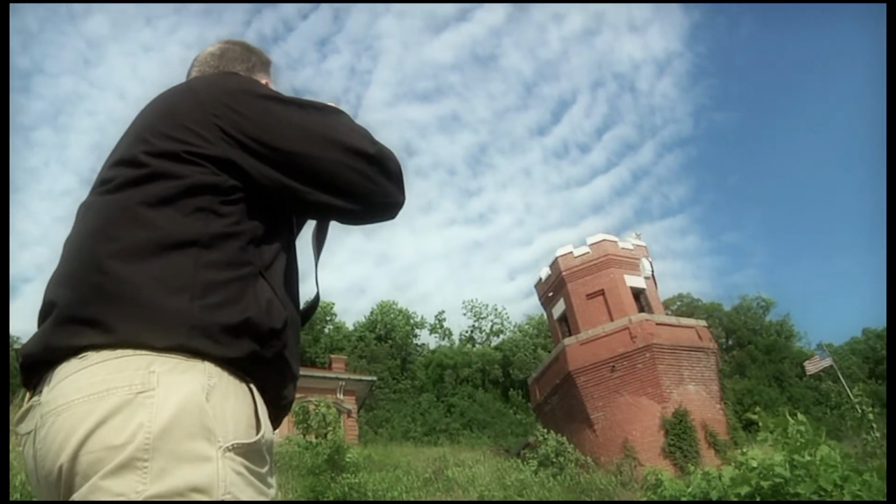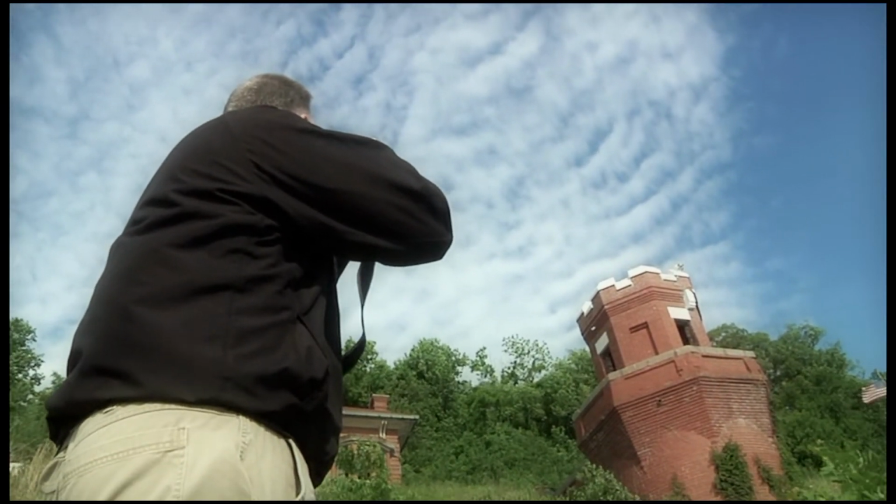So I'm envisioning a really cool landscape type shot. We'll see how it comes out.